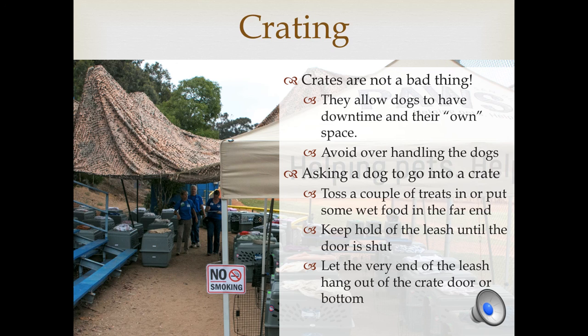So when you're asking a dog to go into a crate, they're not always going to want to go in right away. So some techniques you can use is to toss a couple of treats in, maybe put some wet food in the back of the crate, just making sure that you're keeping hold of the leash until the door is shut and letting that very end of the leash hang out of the crate door or the bottom of the crate.